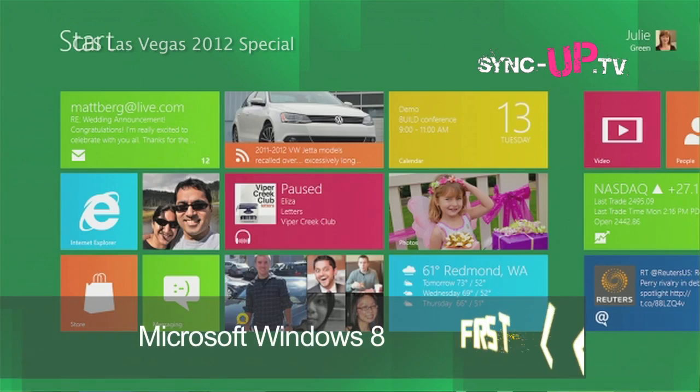Hey everybody, we're here at the Microsoft booth here at CES. We heard about the unveiling yesterday. We talked about Windows 8 a little bit. Now we're seeing it in action right behind me. They just finished a demonstration of it.